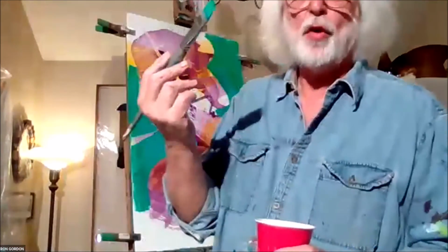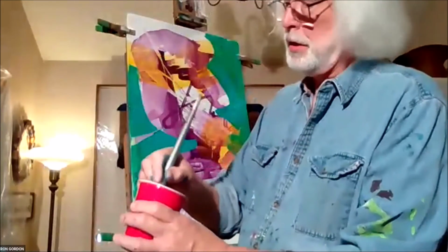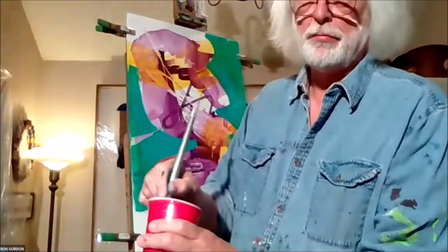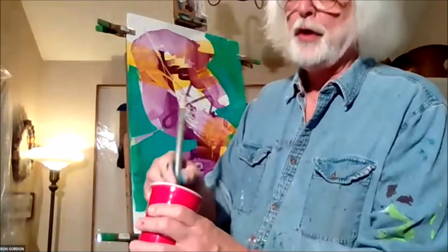Still have a little bit of the aqua on the tip of my brush. That's a good thing. I'll use that. Mixing paint is so much fun. Don't you? It's more fun than watching it dry. Where I grew up, that's what we did.